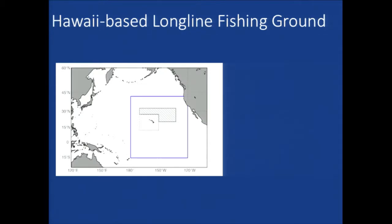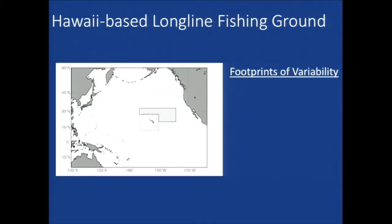So when we look at how the fishery overlaps with footprints of interannual variability, we're really focused on those two hatched boxes. That's where almost all the deep set effort is set. So we can look at the footprints of variability. We can start with ENSO. So we have the footprint there along the equator. We have the Nino 3-4 box just for reference. So you can see that the fishery is really to the north of the primary ENSO footprint.